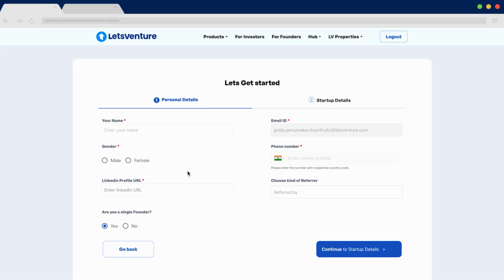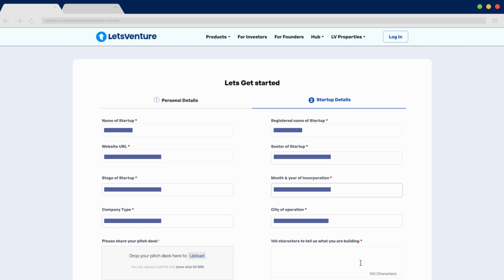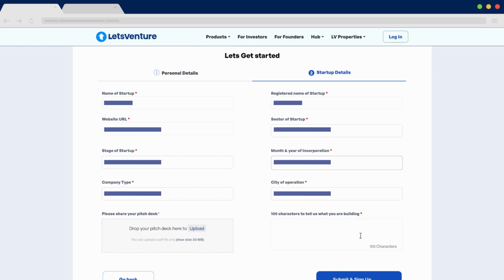To create your profile successfully, you need to share a few basic personal details such as name, gender, LinkedIn profile, number of founders, email, and phone number. You must also be ready with startup details such as registered name of the startup, the website URL, sector and stage of the startup, year of incorporation, company type, and city of operation.